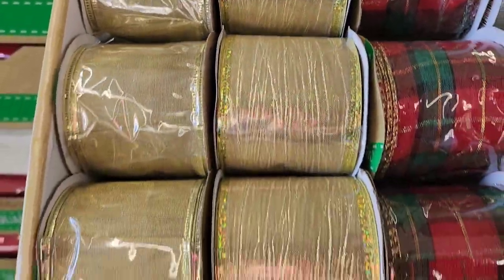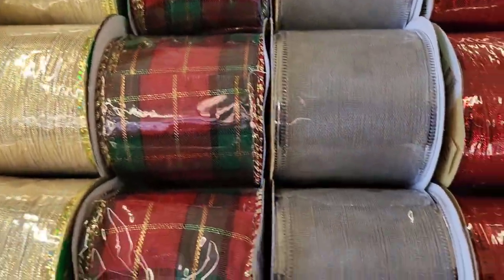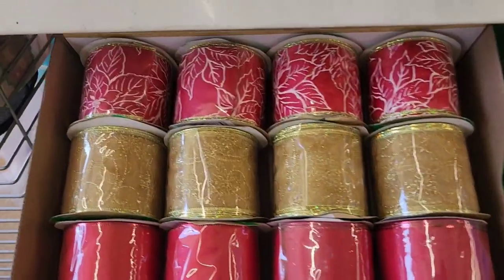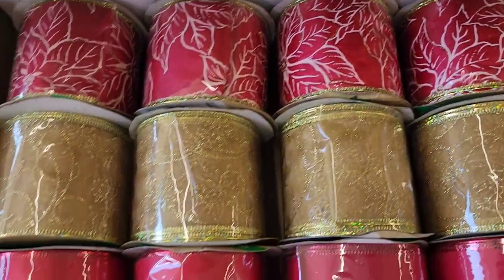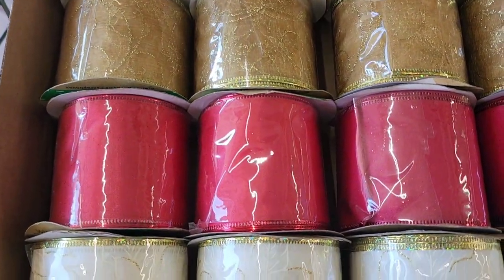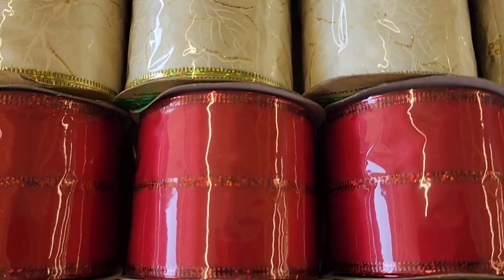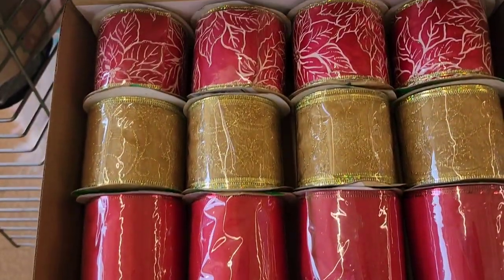Wire edge ribbons are beautiful. These are the gold, really, really pretty. And then you got this kind of buffalo check here. Oh my goodness, these are gorgeous, really, really gorgeous, sparkly and gorgeous. And these ribbons here are absolutely gorgeous. Ones with the poinsettia, the gold ones are really pretty, and these red sparkly, and they also got the poinsettia on this cream color with the gold edges. Oh my goodness, they are so, so beautiful. Really, really beautiful. Just love them.